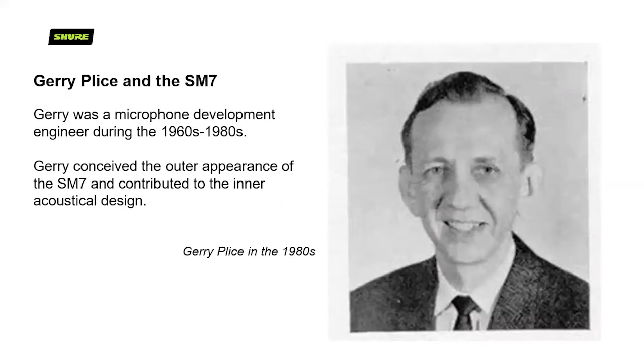Here's a guy that Ken remembers, and I remember well, of course, Jerry Pleiss. He was a microphone development engineer. In fact, he invented the rubber donut shock mount that Shure has. Interestingly enough, he designed one and only one product as far as how it looked, and that's the SM7. Generally, Jerry worked at the motors, what went on inside the microphones. He didn't work on the outer appearance of it, but this one he did.